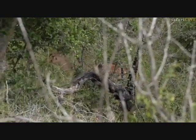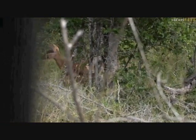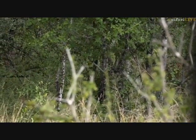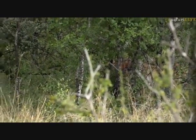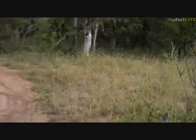There we go, the Inyala. It's very peaceful there at the moment in this drainage line. And what I'm also trying to do is just listening out. Maybe we get some alarm calls from some of the antelope in the area. Potential leopard moving past or predator moving past.